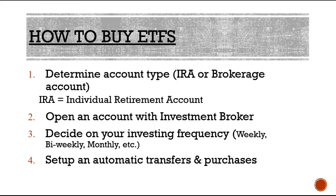All right, second up, you figure out which investment broker you're going to work with. And then third, you decide on how frequently you're going to buy. Weekly, bi-weekly, monthly, whatever it may be, just make it consistent. And then from there, set it up to be automatic. When you say, okay, these are the funds I'm going to work with, set it up to automatically transfer in and automatically purchase. Some brokerage firms will let you just buy automatically. You don't have to do a 2-step process.